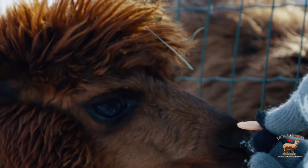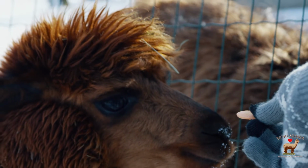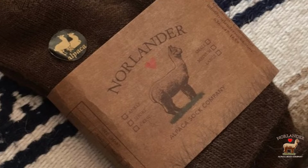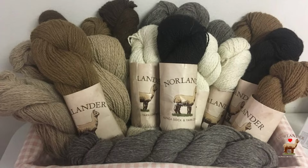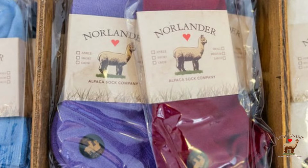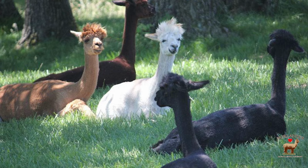So we formed the Norlander Alpaca Sock Company in 2014 and moved our production to Peru because of the large growth. We knew there would be no shortage of alpaca fleece there. We all know about wool, including merino wool. However, alpaca fiber is the next level above. It is the next generation of outdoor socks.